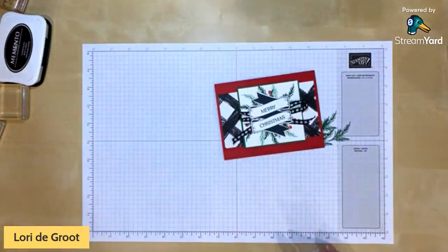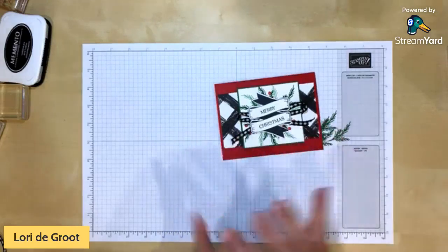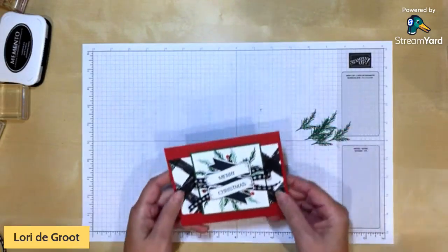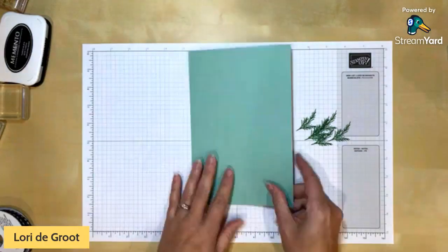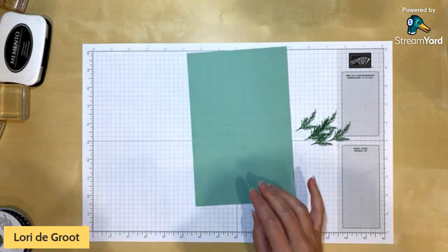And so now what I want to do is show how you can take the same layout and all these same products essentially and create a completely different card. So that one's kind of more traditional Christmas. So let me just tuck that out of the way. And so the next one I'm going to do is I'm going to use a mint macaron card base.